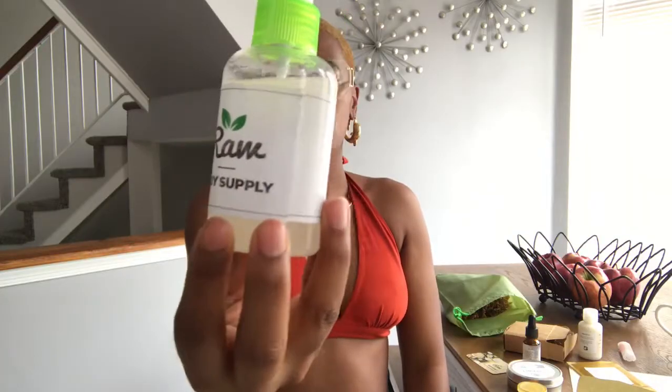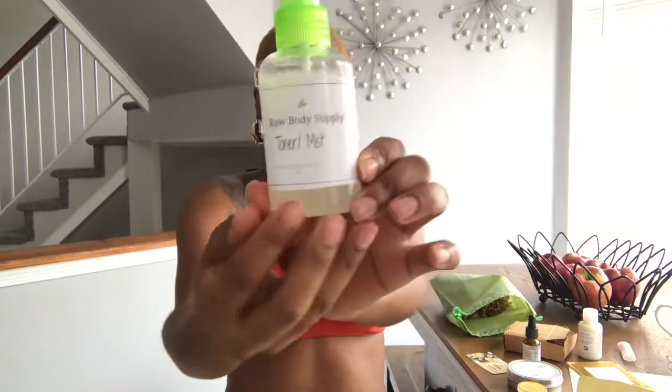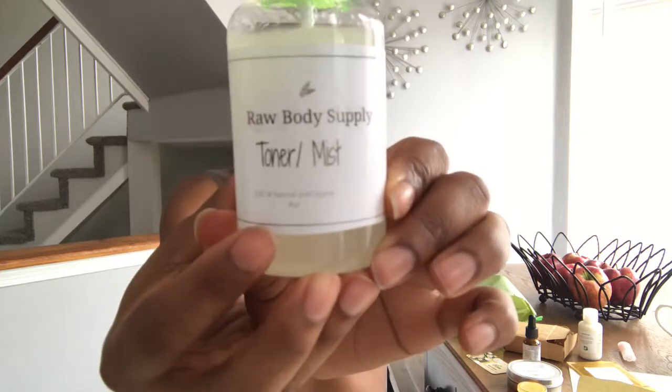This toner boasts natural astringent properties that ensure surface impurities are removed without stripping the skin.